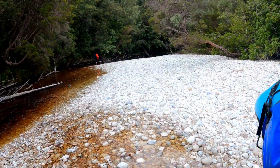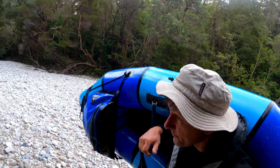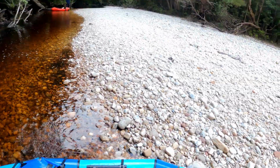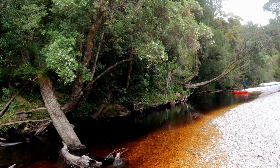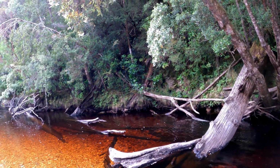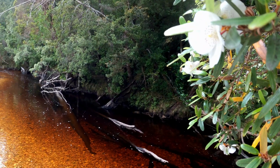This is one of the many. So look how beautiful this place is. And then we're just walking along the side of this beautiful flowering leatherwood. So this gives us a clue we're getting into some rainforest territory.